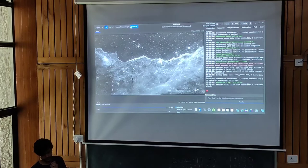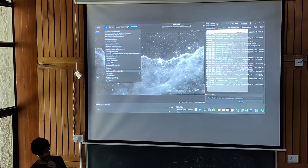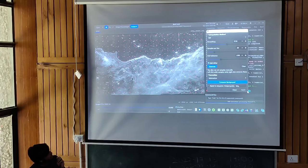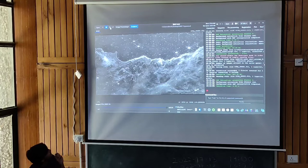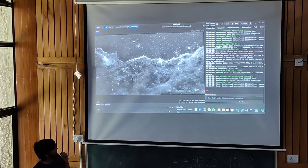Whoever remembers the process, you can go ahead. You don't need to go along with me. The next step we do is background extraction. Make sure add data is pressed. Generate. Under image processing, go to background extraction, then add data, generate, and compute background. That will take a few seconds, and apply. So you can see the difference. It was more white over here, black, and now it's smoothened. So same thing, we have done the processing part.